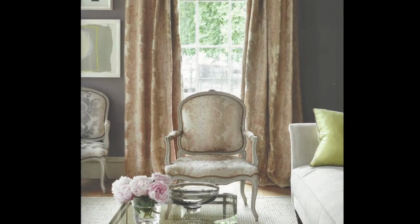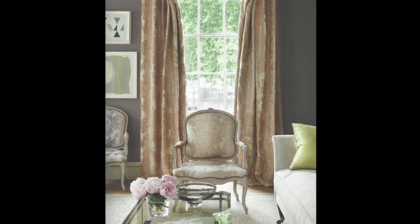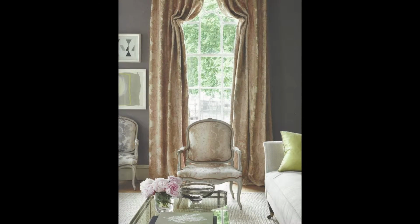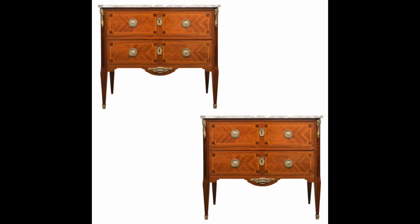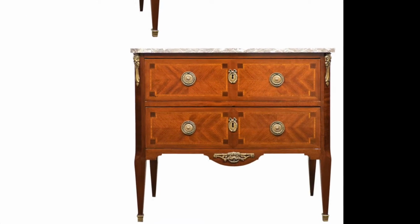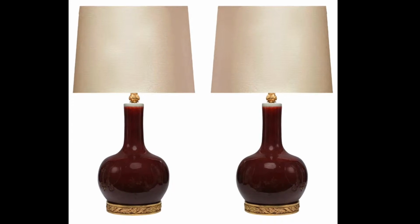On the walls, greige or taupe paint. That's a great backdrop. And then for drapery, something very lustrous, possibly silk, but simply detailed, not an ornate construction. Now, if you had some antique commodes, you could add those on either side of the fireplace, and then put a pair of lamps on them. Now it's time to zip it up.